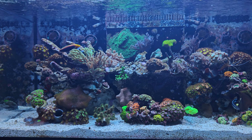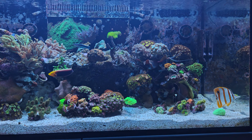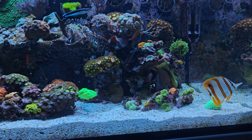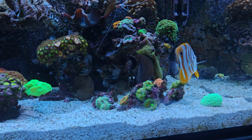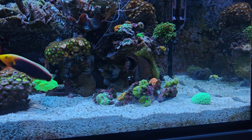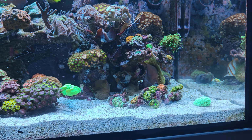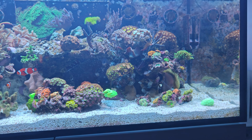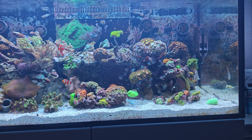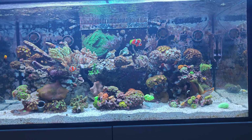So first of all, a couple of fish are gone now. One of them was the fox face, which was actively eating my Ricordea mushrooms, which was really a pity because I like Ricordea a lot, and quite a lot of them have perished over the past few months. A couple of nice ones also. That's something I hated, but something that I noticed.